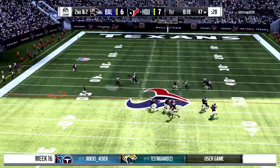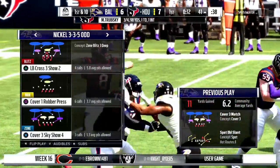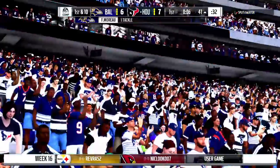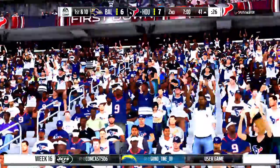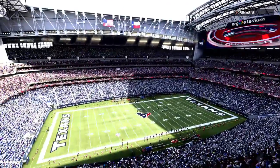On 2nd down, Trubisky dumps it off to Fournette. And they're well past midfield, just a yard or two shy of the 40. A pickup of 11 and a Texans 1st down. He's already proven to be a factor in the running game on this drive. Now he gets involved in the passing game. I think what we're seeing here is the modern version of workhorse in the NFL, being able to run it and catch it with equal proficiency.